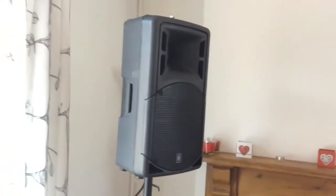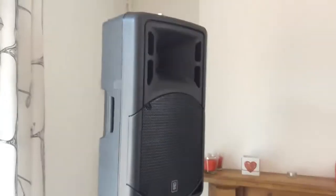Basically, why do I think they're shit? Well, the sound quality, oh my god, that's really terrible. The sound quality on them is alright, it's good enough, it's good for what I paid for them, which is I think about $250 for both of them. I got two, obviously.